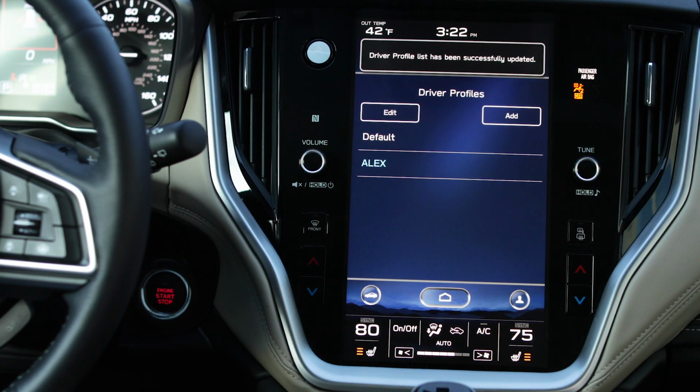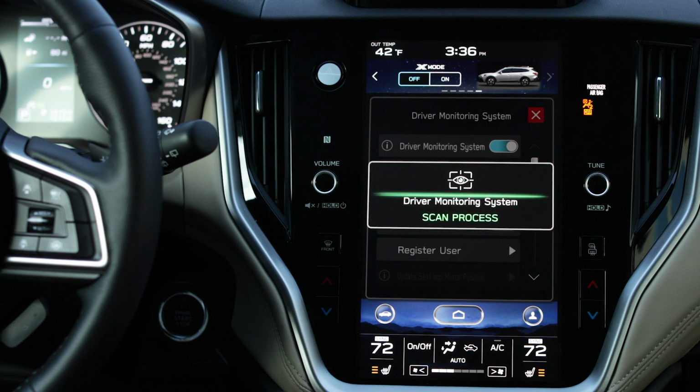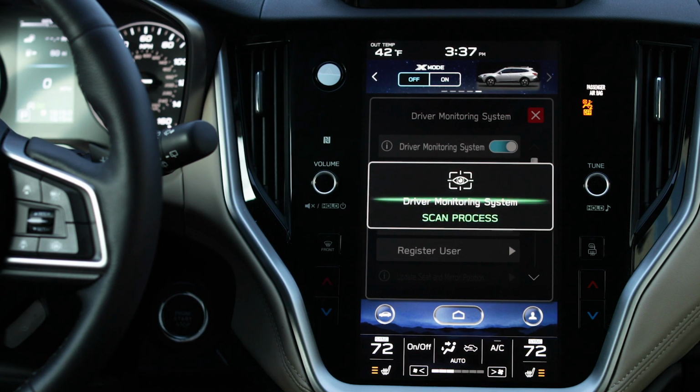It's going to know that, so that when I get in, you'll notice actually when you start up a vehicle with driver focus, on the instrument cluster, it'll tell you that a driver scan is in process. It's using its facial recognition to see who's driving. So if James is driving, it'll set the seat the way he wants it, and so on and so forth. Correct. If it doesn't recognize the driver, it's not going to change anything. But it will give that new driver an opportunity to create a preset for themselves.